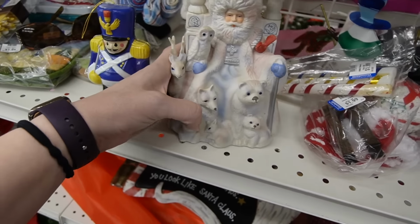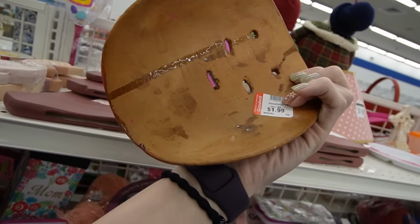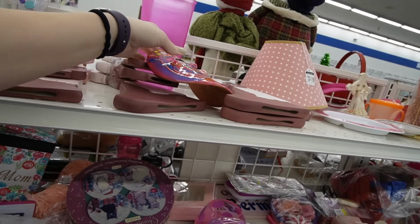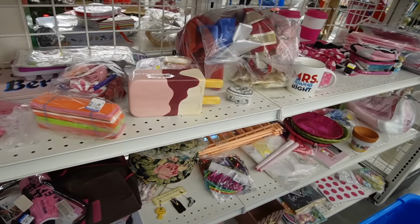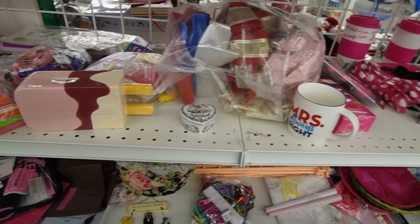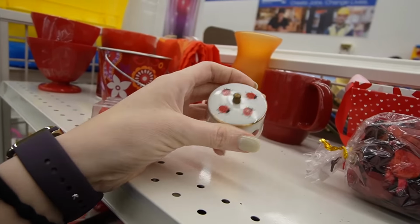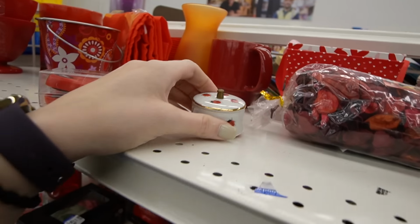Oh, that's funny. It is a music box. This looks like it is a souvenir piece from South America. $1.99. I love that it's pink. I've bought and sold one that was red before, and they don't do very well. At least mine didn't. Popsicle coin bank. Okay, here are some ladybugs. Is that for stamps? Yeah, that's a little stamp holder, $1.99. Not a very high dollar item.